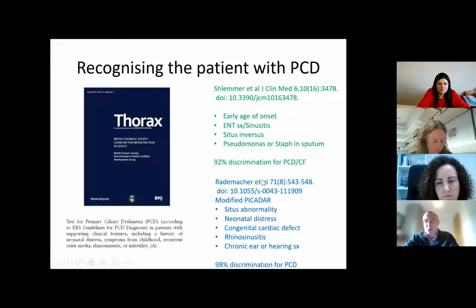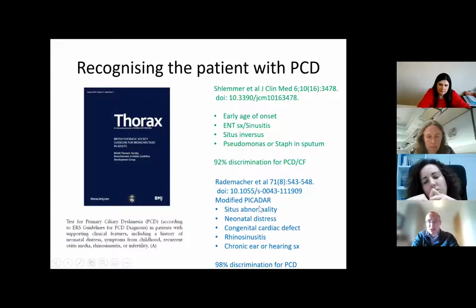The study by Rademacher et al. modified the PICADAR score for use in adults: situs, neonatal distress, congenital cardiac defects, rhinosinusitis, or chronic ear and hearing symptoms. In that study, they suggested that you could exclude a diagnosis of PCD with 98% discrimination if they didn't have these risk factors. I have issues with all of these studies because no one is systematically testing all adult bronchiectasis patients for PCD.